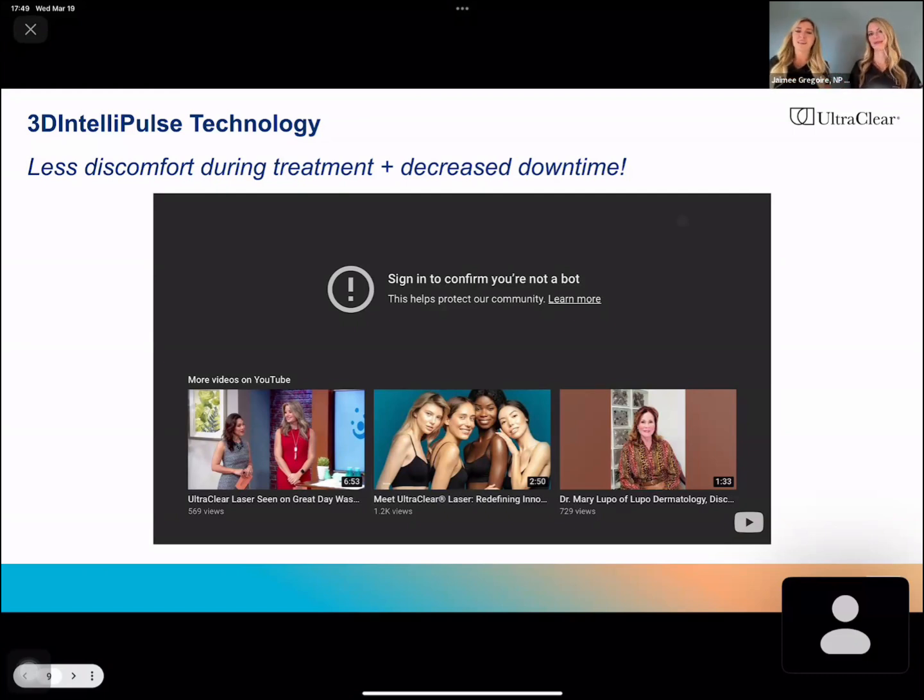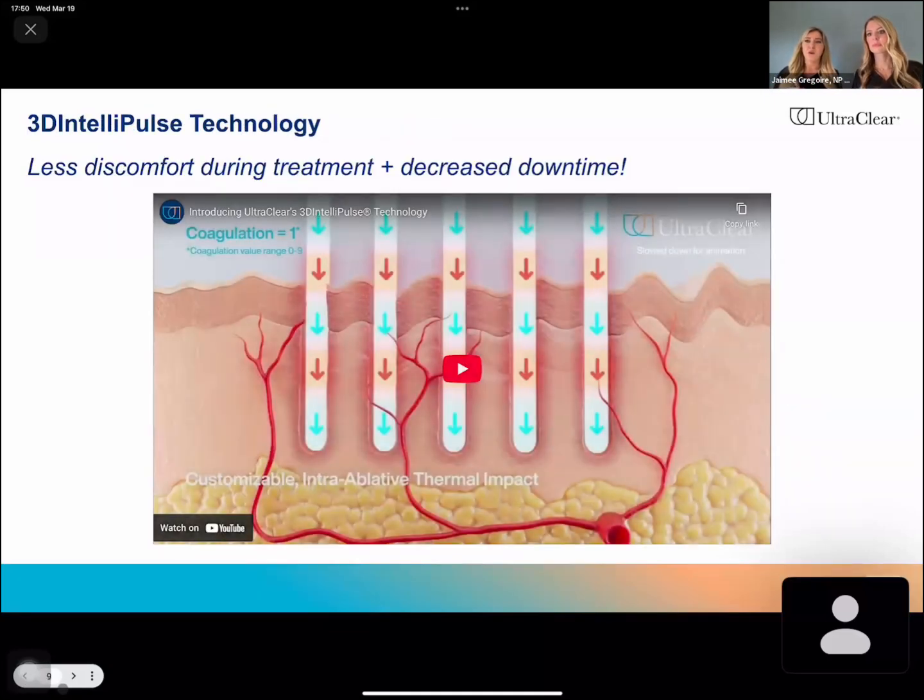So anyways, the main thing about this is that the founder and chief technology officer behind the UltraClear was able to find periods of thermal rest. With traditional CO2, we can blast some energy into the skin and get great results, but we have increased downtime, like we talked about, and increased pain. But this device is different because we can put that energy down into the skin, creating channels, and then have periods of thermal rest in between. Let's show the picture to you guys here.